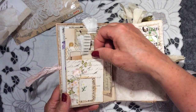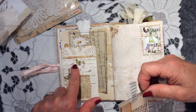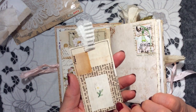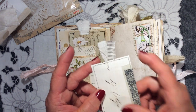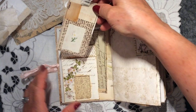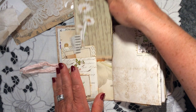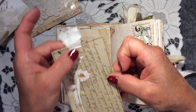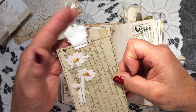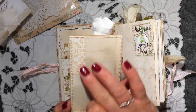I really must ask her. Here she's done a window pocket. This is a fussy cut image. And then this beautiful tag with a fabric tab up there. And then that slots in there. And then a big card behind. Absolutely lovely. And a fussy cut image there. Another fabric tab at the top.